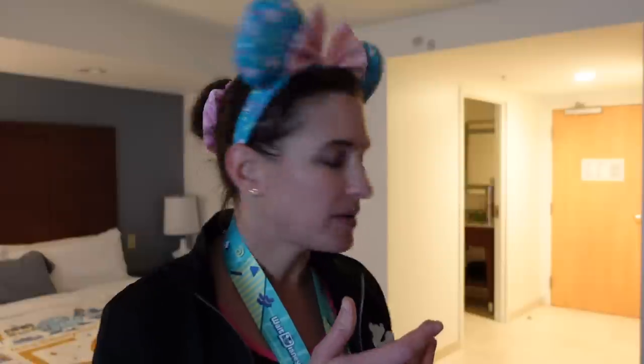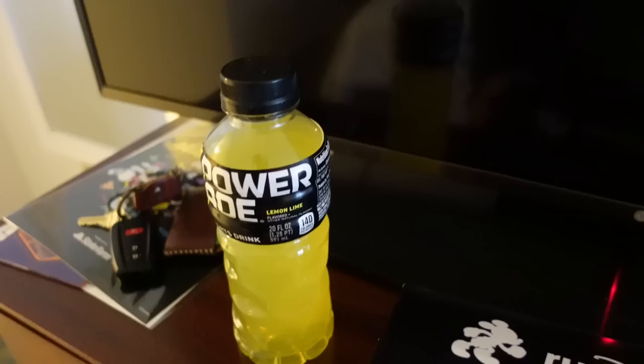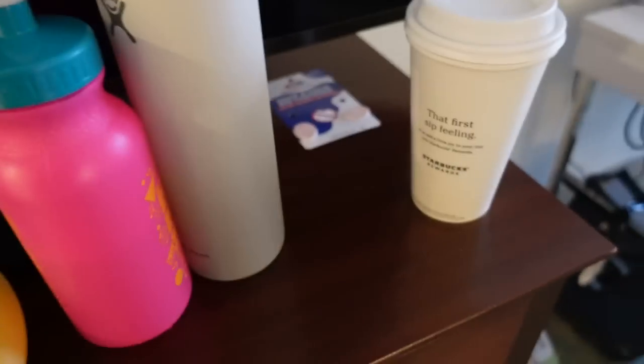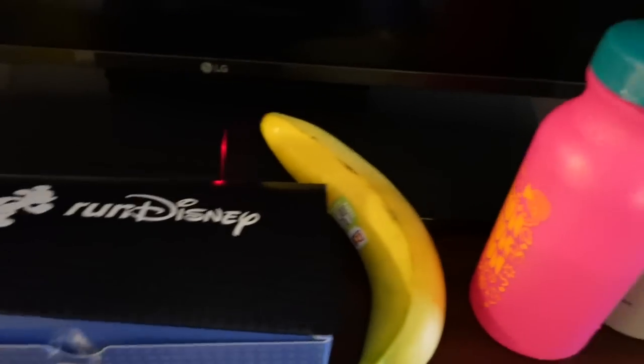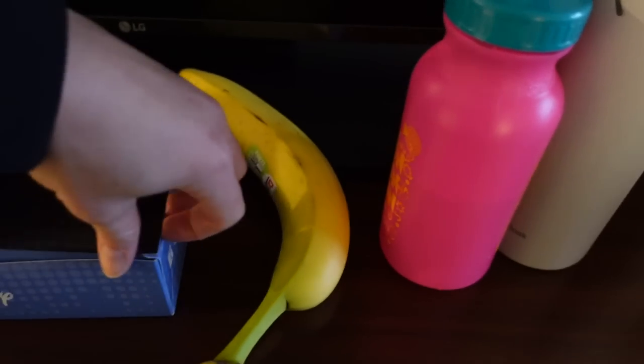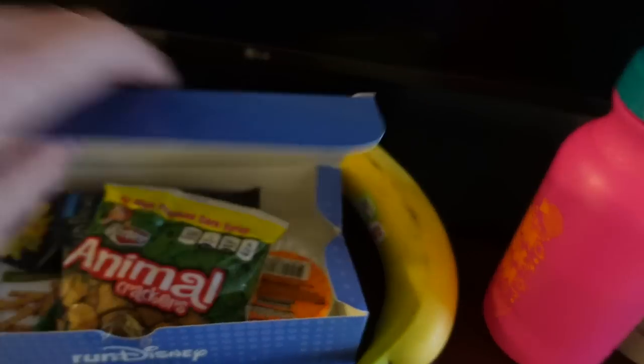Mmm! I forgot to show you the box. Okay, insert footage of snack box here. Okay, I took the Powerade, not the Sani water, because I have plenty of my own water, which I prefer. These are my own beverages. Chai tea. That was a nice stop. I also got a breakfast sandwich, which tasted really good after that kind of chilly post-run feeling. They give you a banana, of course.